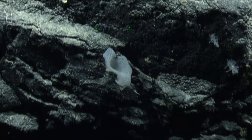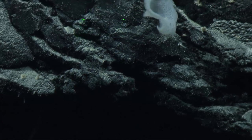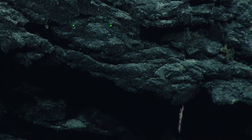Oh yeah, looks like there's a couple small Walteria sponges. Baby Walteria? Yeah. It's pretty interesting. Along with this, I'm thinking euplectellid sponge, but I'm not sure.